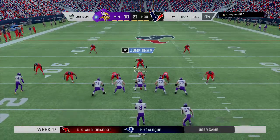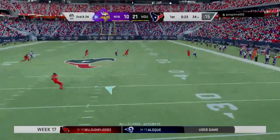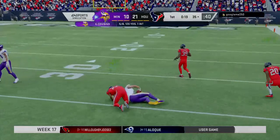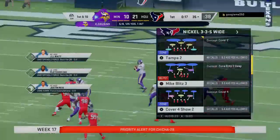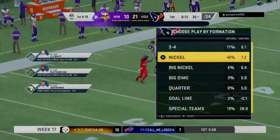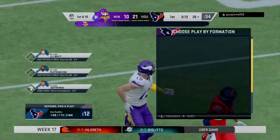It's really not, because you got to try everything. Can you go around him? Can you go by him? Can you influence him to get him out of position so maybe you can wall? He's got a man, complete. A big play there, Cousins to Thielen, 41 yards. And the Vikings first down.